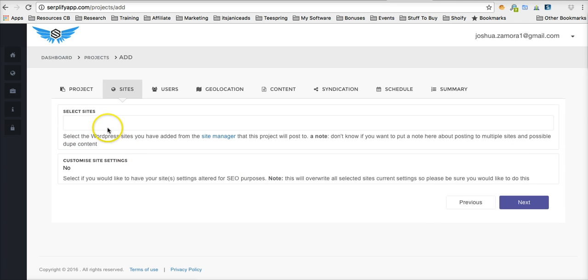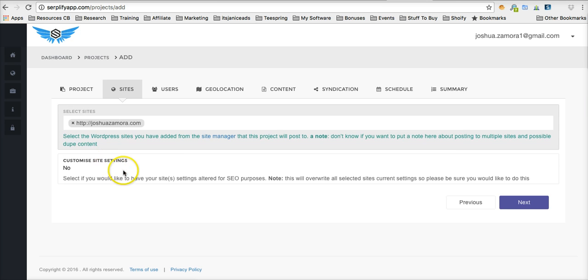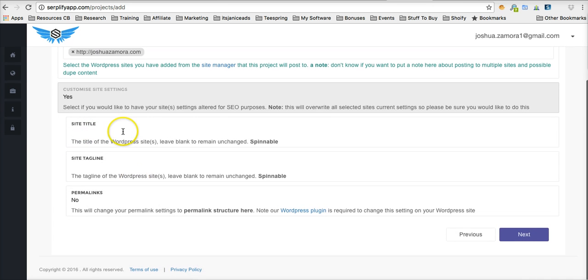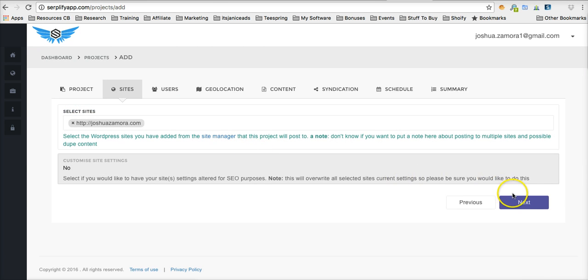Click next, select which site they want to work on, and here your customers will be able to customize their settings as well. If it's a brand new WordPress site, they'll be able to come here, click yes, and customize the title, the tagline, the permalinks, and all of that stuff, and Serplify will do that for them automatically. Okay, I'm going to click no just for now, click next.